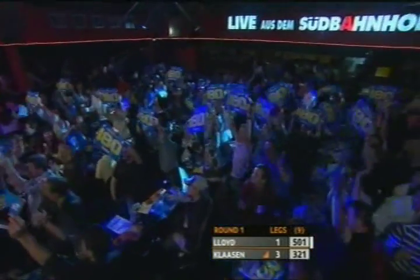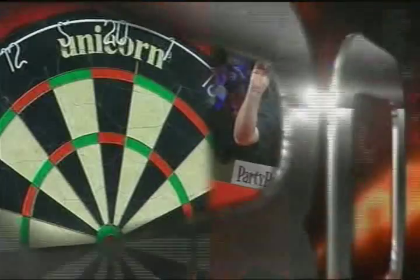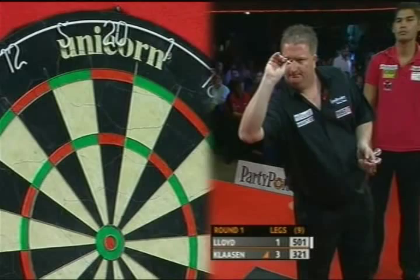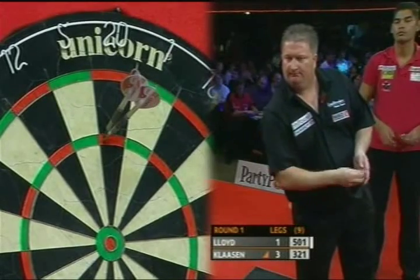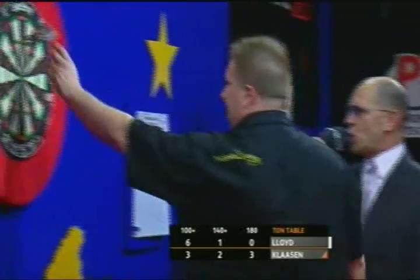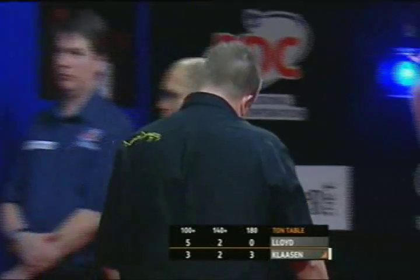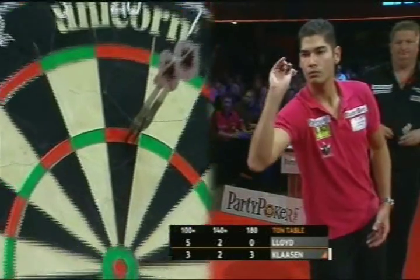This is absolutely brilliant to watch, isn't it? I mean, Colin Lloyd, we know, can fill his boots with the 180s. He's going to have to, I think, to stay in this match. Perfect first start for him. Well, right on cue, unlucky. Well, that's better from Lloyd. Seems to have found his range a little bit better, but Klaasen just isn't missing that treble.